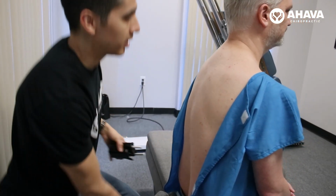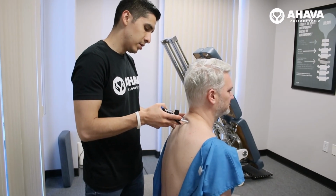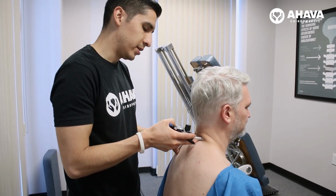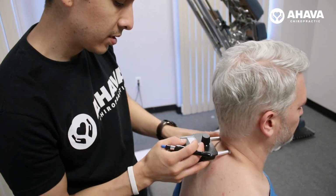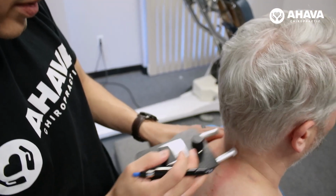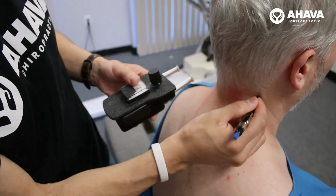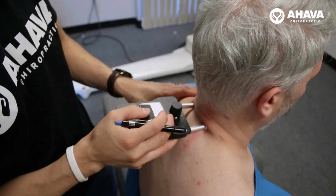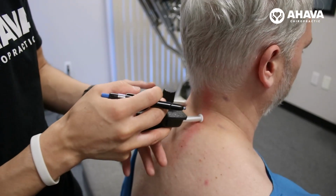So let's go ahead and scan you real quick. For sure right at the base, it's around your C7, C6 area. A little bit of pressure up on top, and see which one's going to work on the lower. Yeah, right there too. Probably start on the foundation, the lower part of the neck here today. Yeah, really right there.